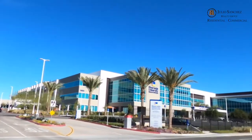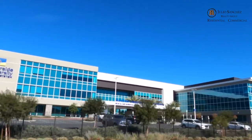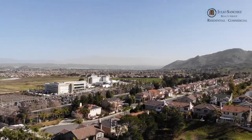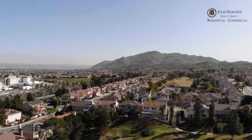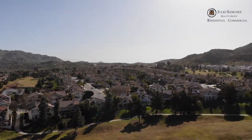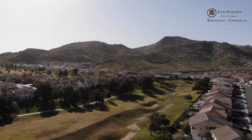In this part of the area you have the two hospitals. I believe one is called Riverside University Medical Center, and the other one is Kaiser. Also in Rancho Belago you have the golf course, and different areas of town like Old Moreno. There are ranch style homes, a little small, 1,200 to 1,500 square feet, some of them a little bigger, with half of an acre lots.